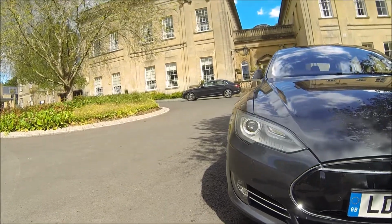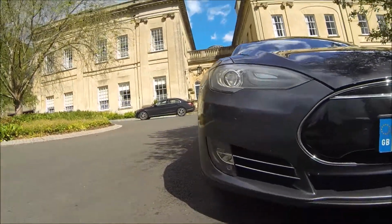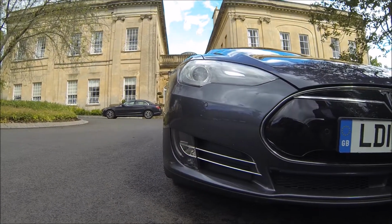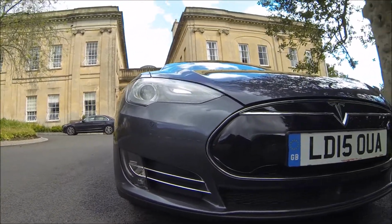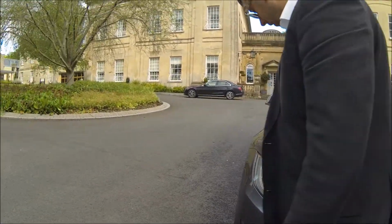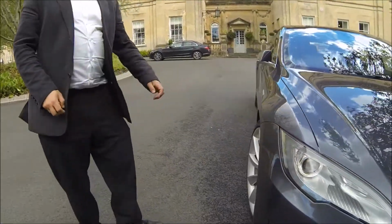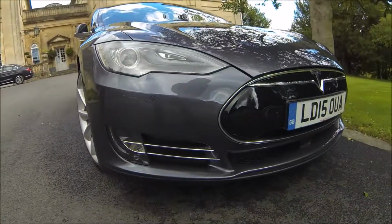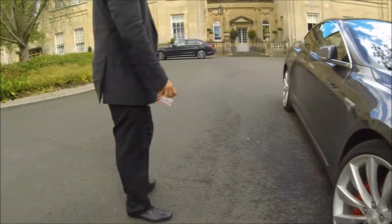So has it got fog lights? It does, yes. It has cornering lights as well. So if you change direction, they'll come on and off. Oh yes, a few cars have got that now, haven't they? Yeah. You've got the daytime running lights here. So is it all LED lighting apart from the headlights there? Yes, you've got xenon headlights and then LEDs.